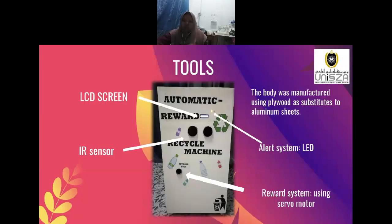The tools and components in my machine. First, the body was manufactured using plywood as a substitute for aluminium sheet. Second, the LCD screen shows the counted bottles and the status of the machine. Third, the alert system, LED. There are two LEDs: a red LED for full storage, and a yellow LED for when the machine can accept a bottle.